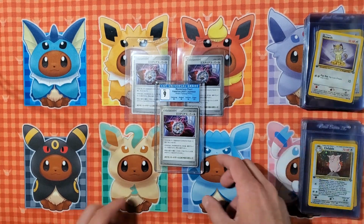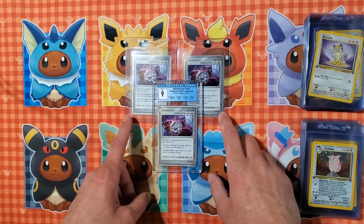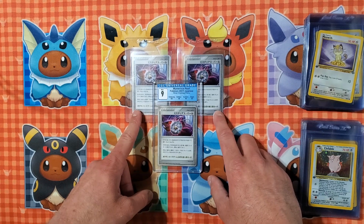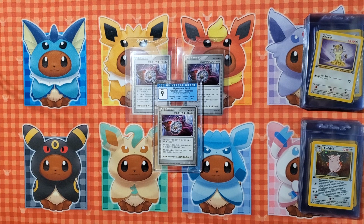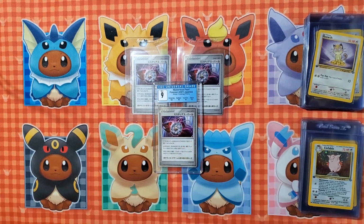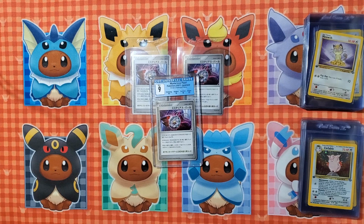I'm not sure exactly what I'm going to do with this. I guess part of it depends what these grades come back. And then part of it also depends on what pops up in the meantime on Yahoo Japan or Buyee, I mean, potentially even eBay. If I'm able to buy another card that I think is roughly equivalent to a CGC 9 for substantially less, I mean, maybe I'd take a more mid 4-figure range on that.